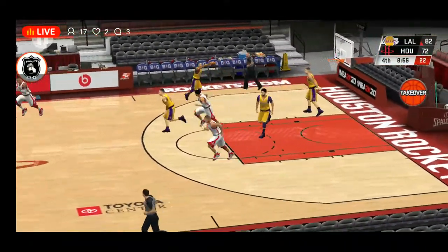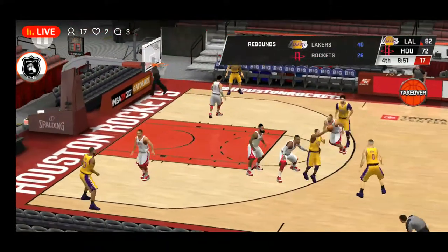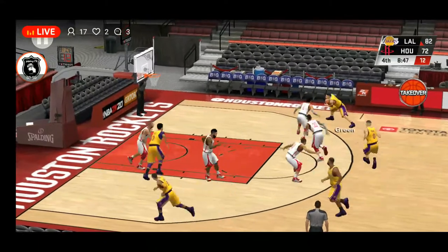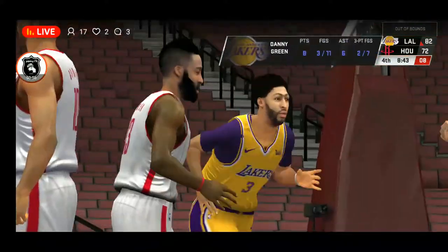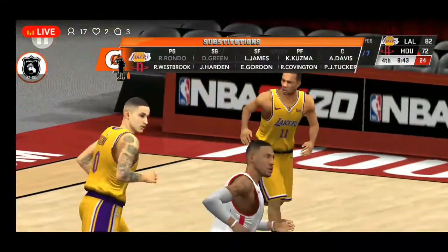The 3-pointer, no good. Not only is their lead big, but their advantage on the boards is huge too. Here's Rondo. Pass to Green. Right side Green. Out of bounds. Houston takes possession. And the Lakers making a change here.